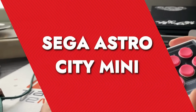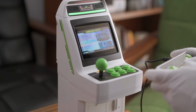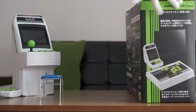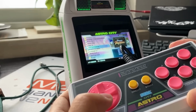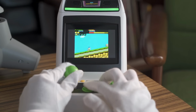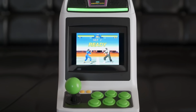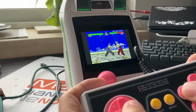Sega Astro City Mini. This is once again a delightful tribute to the arcade glory days of Sega's iconic cabinets. This mini console is a 1/6 scale replica of the legendary Astro City arcade cabinet, and it's packed with 37 classic Sega arcade games that span from 1984 to 1994. From beat-em-ups like Golden Axe, Revenge of Death Adder, to the iconic Virtua Fighter, this mini console is a treasure for anyone who spent their youth in the arcades.